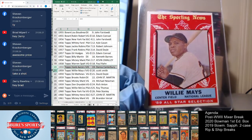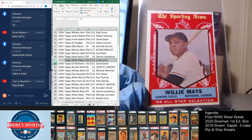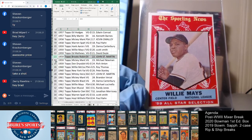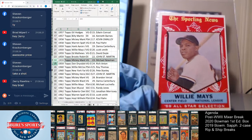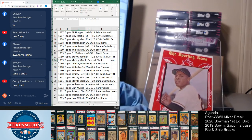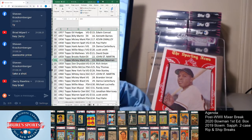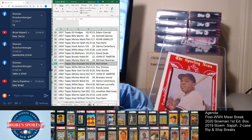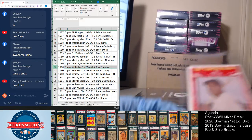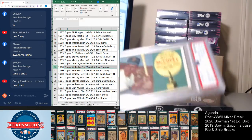We got Willie Mays All-Star up next, goes to Scott Smith. Then 59 Ed Matthews goes to David Doyle. 59 Brooks Robinson goes to John St. Martin. Then the 59 Mantle, which is the Baseball Thrills, goes to Michael Newman. Then the Don Drysdale goes to Rich Anton. Got Willie McCovey Rook up next, goes to Roy Thomas.